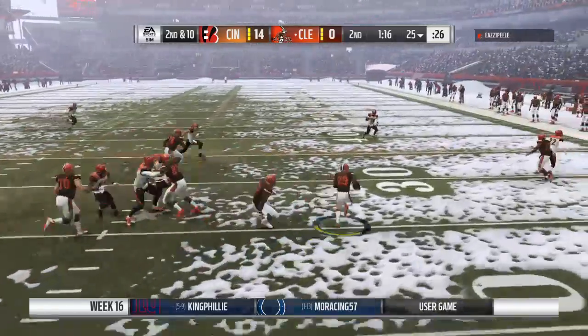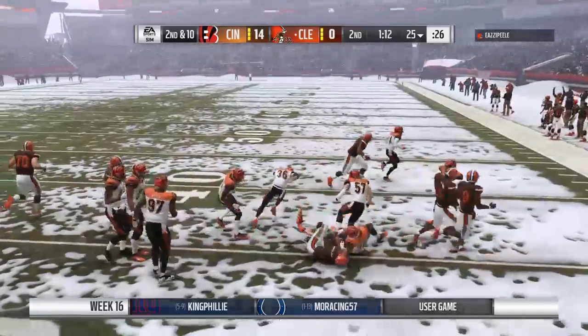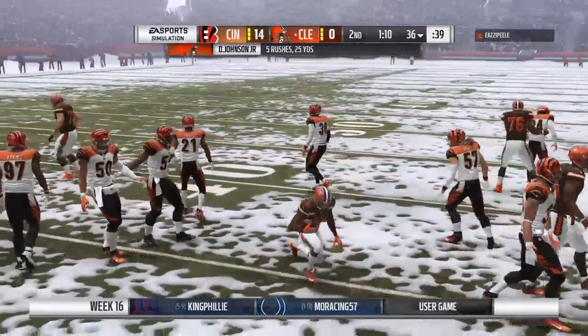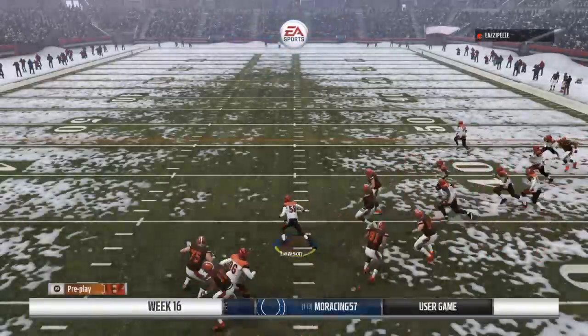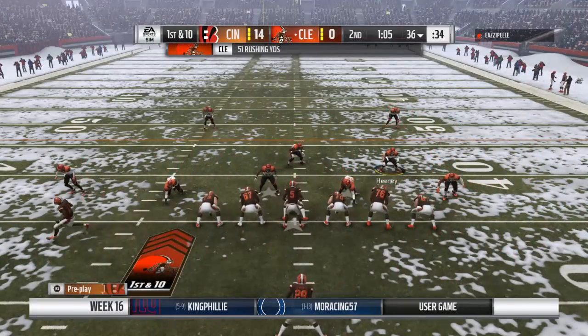On second down, Johnson. And some room to maneuver. And they're able to get this one across the 35. That's good for a Cleveland first down, an 11-yard pickup. First down now, but the clock continues to move.